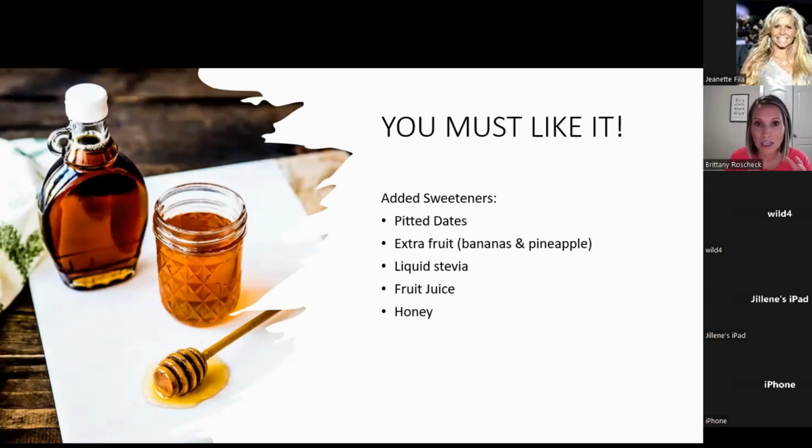I like the dates because you're still getting a lot of the fiber and the nutrients that come from a date, but lots of added sweetness to it. You can add extra bananas or pineapple. Those are both very sweet fruits. We talked about the stevia and why I prefer that over a lot of the other alternative sweeteners out there.